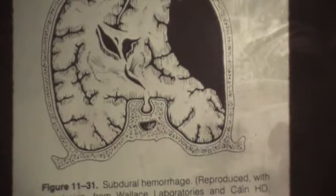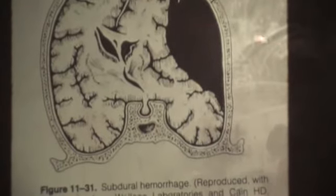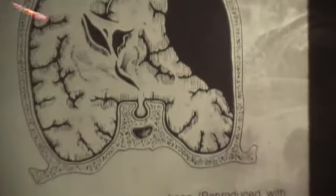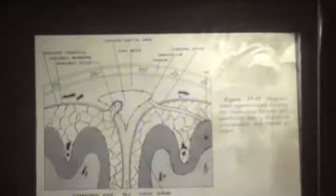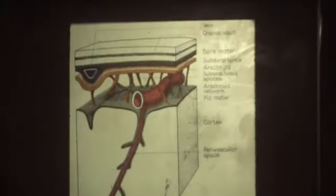Let me show you what it looks like here. Look at this tremendous subdural that's developed here following a severe injury. And this, of course, becomes a surgical emergency. You have to put a hole in and pull out all of that blood so that the brain can reestablish its shape and, of course, its function. Let's go back to this one.